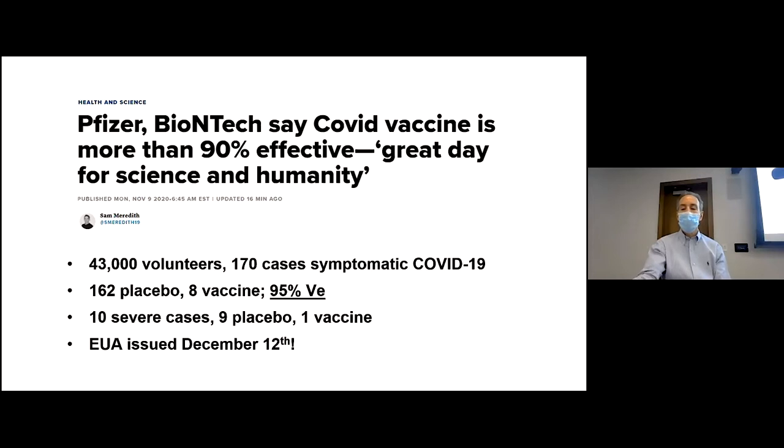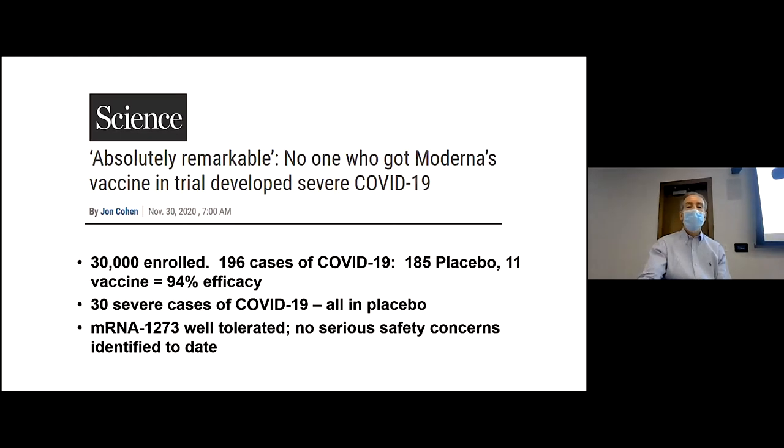So esto está describiendo las estudios clínicos de Pfizer. Y en su estudio tuvieron 43,000 voluntarios. Mitad recibieron agua salina, o vamos a llamarlo el placebo. La otra mitad recibieron la vacuna. Y de esos 43,000, solo 172 que recibieron el placebo empezaron a mostrar síntomas de COVID. Y solo 8 personas que recibieron la vacuna tuvieron síntomas, demostrando que la eficacia de la Pfizer vaccine es 95%. So similarly, the Moderna vaccine, which is the one that was developed at NIH, was also studied in tens of thousands of people and found to be highly effective at preventing COVID disease.